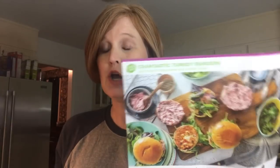Tonight I'm going to be making creamy dill chicken with roasted potatoes and green beans. And then later this week, maybe tomorrow actually, we're gonna have fantastic turkey burgers. That sounds really good with jammy mayonnaise and green salad.